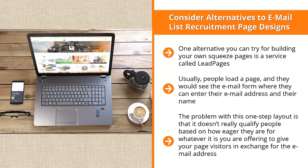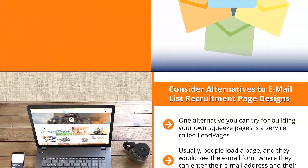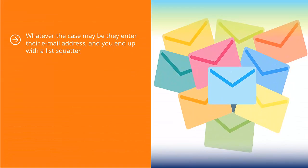The problem with this one-step layout is that it doesn't really qualify people based on how eager they are for whatever it is you are offering to give your page visitors in exchange for the email address. Maybe they're just curiosity seekers. Perhaps they just want the freebie. Most likely, they didn't read the email form correctly. Whatever the case may be, they enter their email address, and you end up with a list squatter. This is a person who just stays on your list without reading your emails, or worse yet, buying anything.